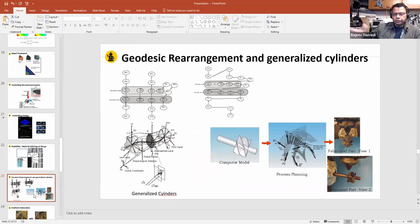the geometric features itself. We introduced this idea called using morphological skeleton and geodesic rearrangement. So if I have to fabricate something so complex, think of a 3D printing approach. If I'm fabricating in 2D layers, there are a bunch of overhanging regions. I have to account for that.